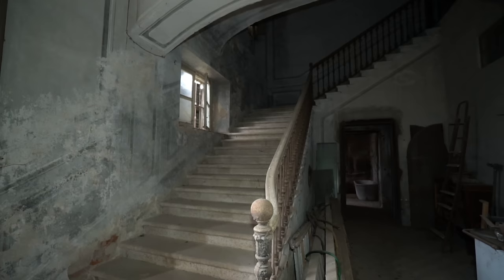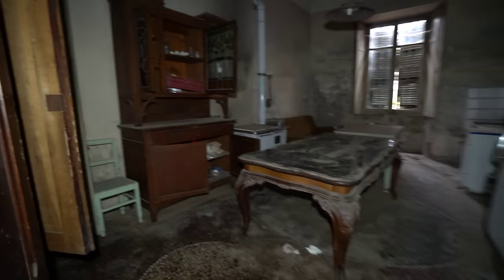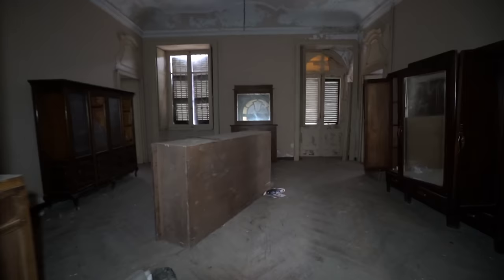So we've made it inside and most of this is stripped out. But I was walking through just having a look around to see if it's worth it or not. We've got this nice kitchen area, some nice furniture and stuff, but look at this. Wow. And this is why it's called Villa Chandelier. That's insane. Absolute crazy staircase. I think the rest of it is pretty stripped though, to be honest with you.